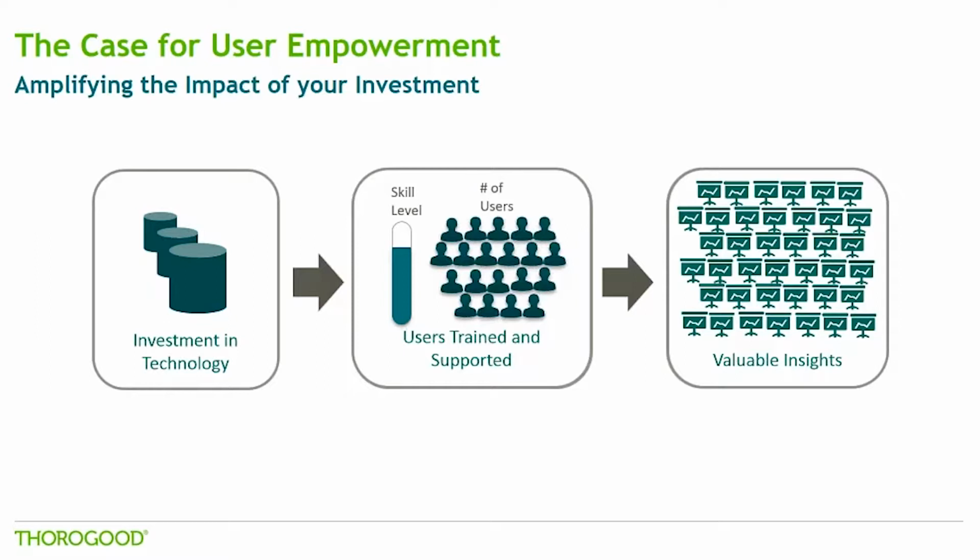And so working out how to do this is really going to be different for every organization. The investment you make in it is largely going to be driven by what the value of these better equipped power users is to your organization. So what's the value in having those added valuable insights on the other side of this?